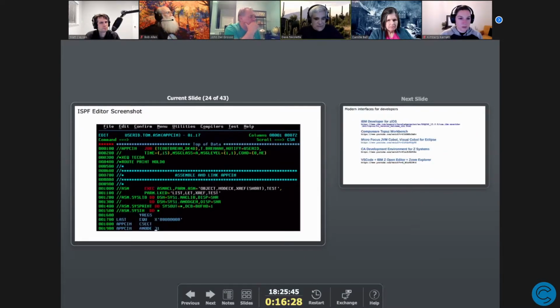Here's what the TSO ISPF text editor looks like. It's not a bad editor, but it lacks the features of a contemporary smart editor or an IDE. Those numbers along the left-hand side are line numbers. You can type editor commands over those numbers to do things like moving, copying, deleting, and inserting lines.